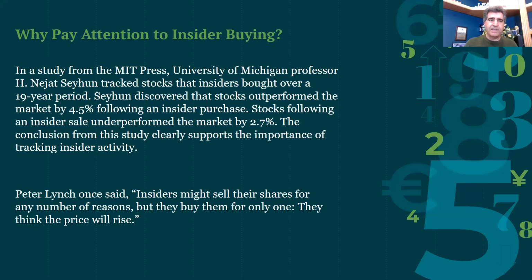In a study from the MIT Press, University of Michigan professor Nejat Seyhun tracked stocks that insiders bought over a 19-year period. Seyhun discovered that stocks outperformed the market by 4.5% following an insider purchase. Stocks following an insider sale actually underperformed the market by 2.7%. So the conclusion from studies like this supports the importance of insider activity.